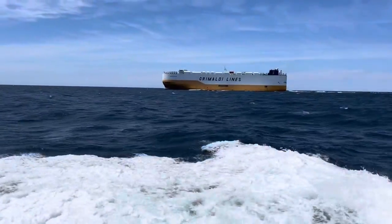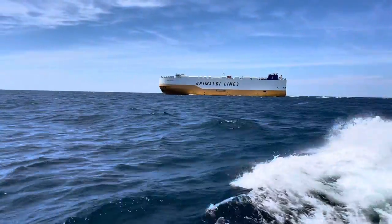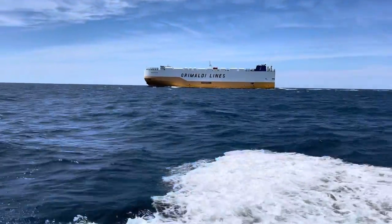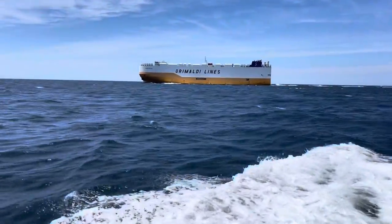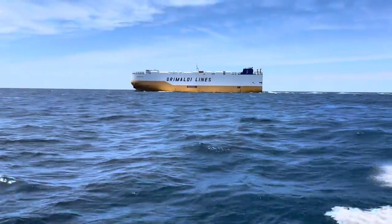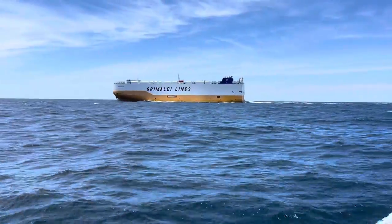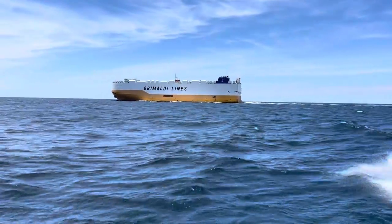So we sailed right on by the Grimaldi Line's freighter, thinking to ourselves, gee, I wonder what it's like to sail the open seas on a ship like that for days or months at a time. Must be pretty interesting life. And I wonder about all the things they see while they're out there on the big, wide, vast ocean.